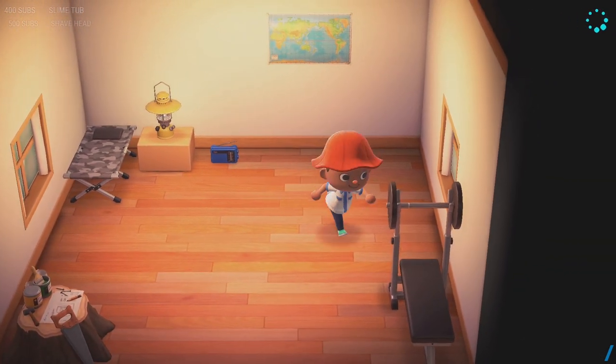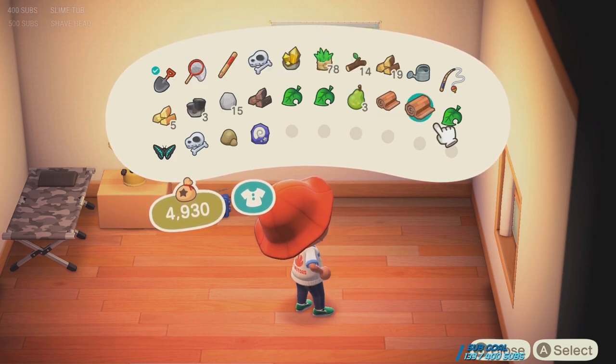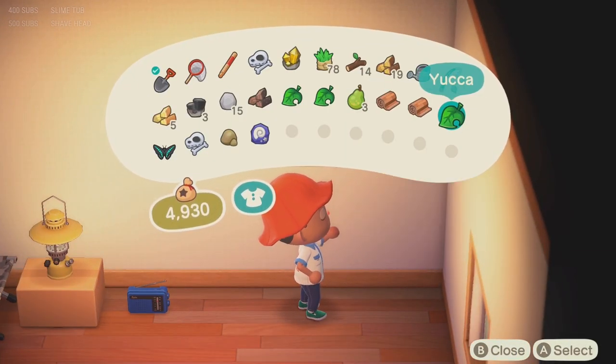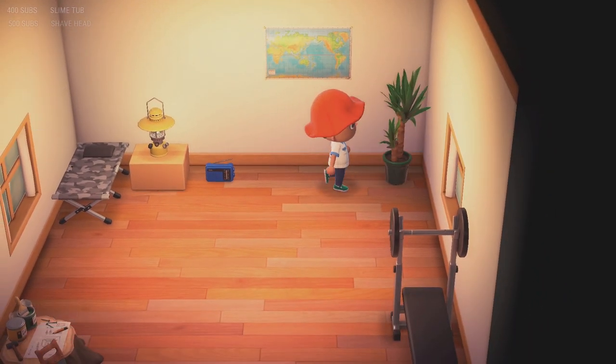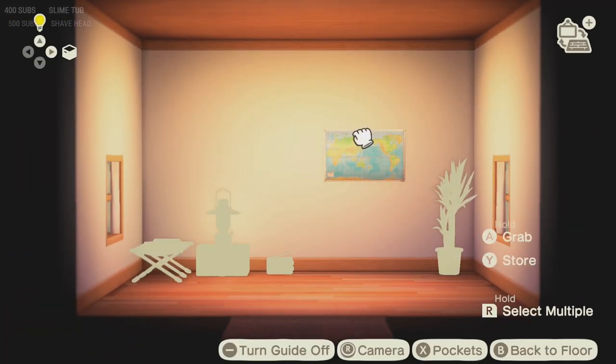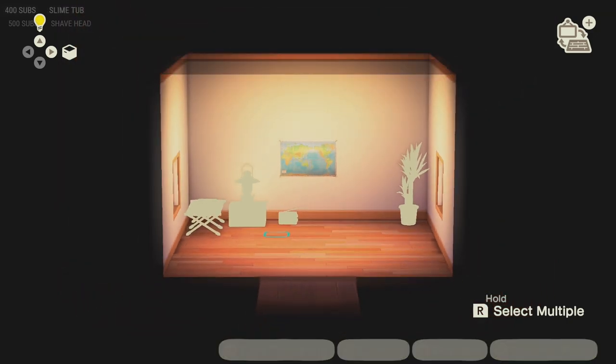All right, here is my humble abode. Let's see here. We have this yucca. Hopefully I'm pronouncing that right, that I just bought. Let's put that over there. Bam. Now, this poster on the wall, let's try to center that a little bit. Not sure why I didn't center it the first time. Let's put that like right there. There we go. Bam. Perfect. Okay. Is that too low?